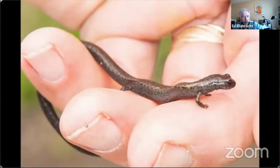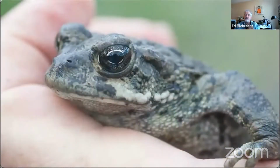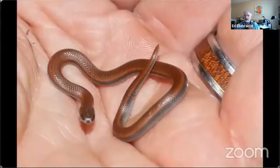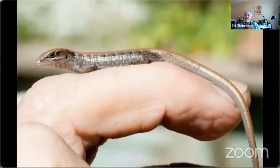Here's a slender salamander I found under a pot. This California toad lives under the Salvia melissadora. The first toad I remember seeing in 40 years in California was in my yard. This baby sharp-tailed snake somehow snuck into my house under our front door. I'm always amazed at the incredible beauty of nature around us. This friendly little baby alligator lizard was rescued from my garage.